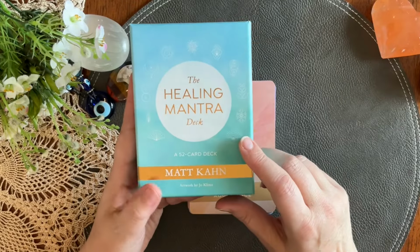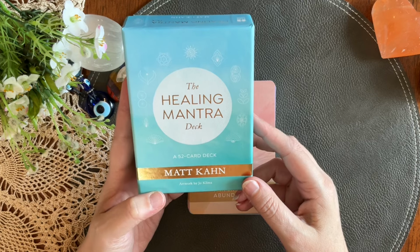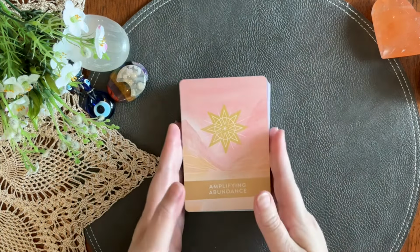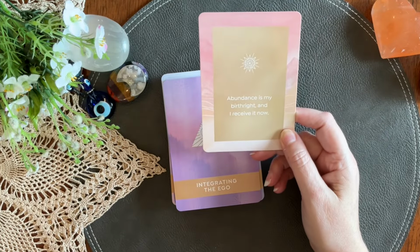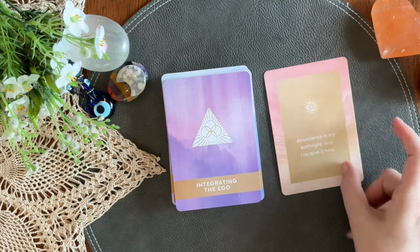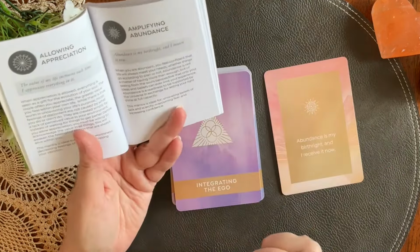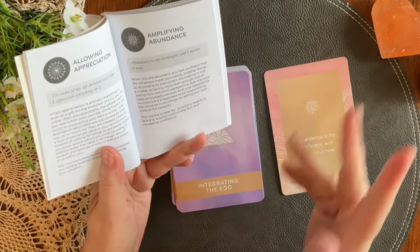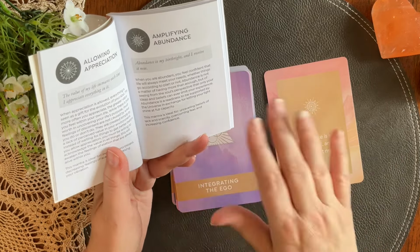So the next deck I got from Hay House is the Healing Mantra deck by Matt Kahn, artwork by Joe Klima. 52 cards. It has your keywords, like amplifying abundance, and then on the back it says abundance is my birthright and I receive it now. Then in the guidebook, amplifying abundance is all alphabetical. There's no numbers. It tells you, like, when you are abundant, you feel confident that life will always meet your needs, whether things go according to plan or not, and so on.